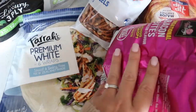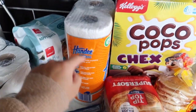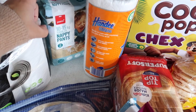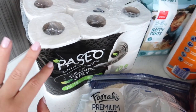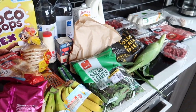Pretzels. I have some wraps down here, and then we've got paper towels, nappy pants. My son is potty trained during the day, but we still put a pull-up on him through the nighttime, just in case. And then we have toilet paper. So that is everything that I got.